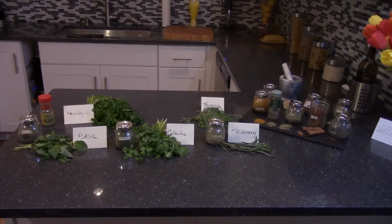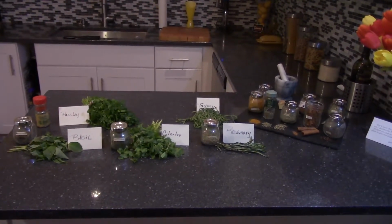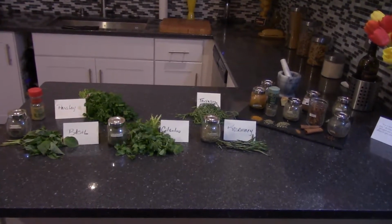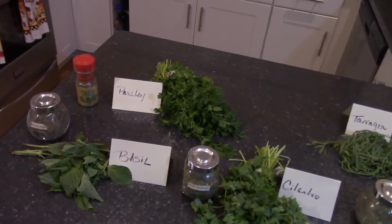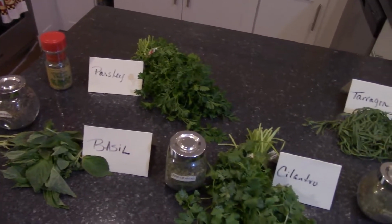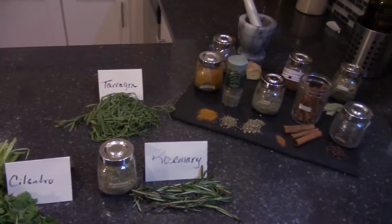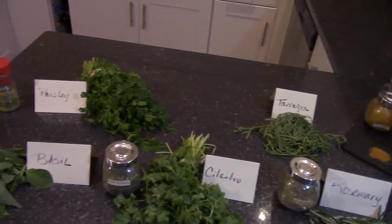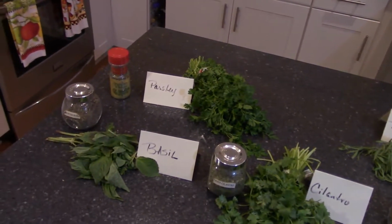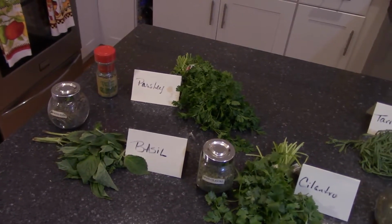Today's video is going to be strictly on herbs and spices. I'm going to try and tell you what the difference is, the difference between an herb and a spice. Both herbs and spices come from plants, sometimes the same plant. It depends on which part of the plant is what makes the difference.